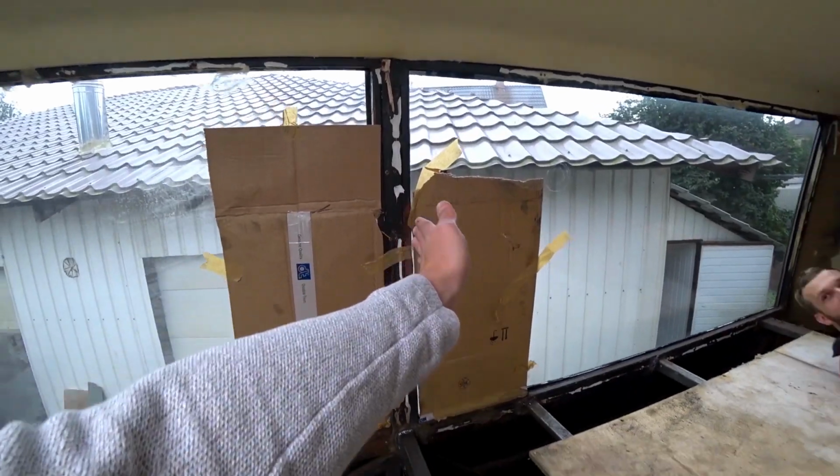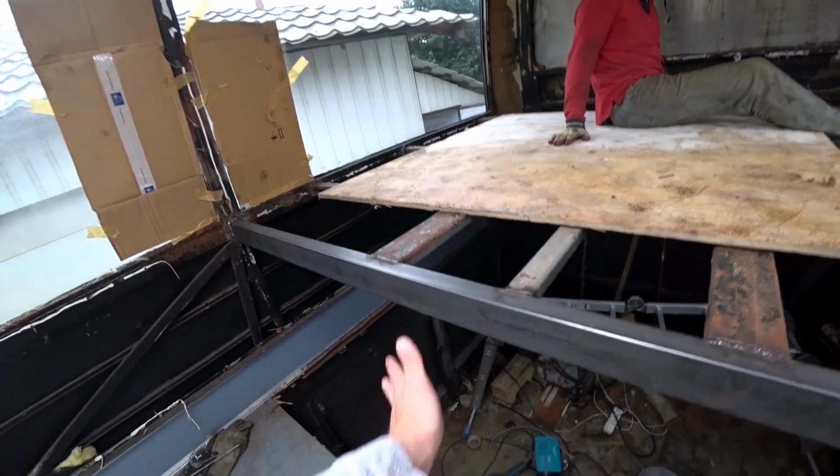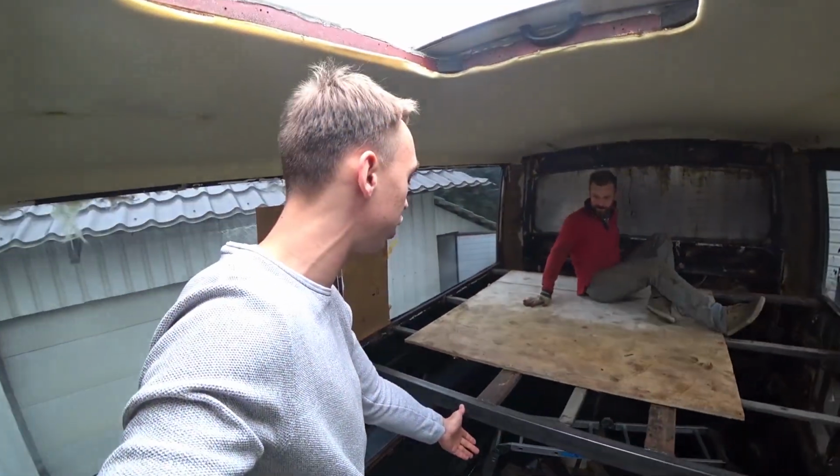We'll have a divider right here. Here we'll have an access port, like a sliding door. We were looking to install a staircase right here, but the further we go, the more it seems as if one step is going to be enough.